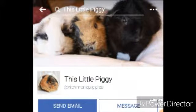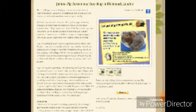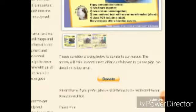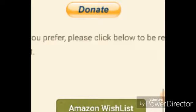And really, the work that these people do to save these animals' lives is amazing. Because, I mean, there's so many cat rescues and dog rescues, but there's not many guinea pig rescues. And if it wasn't for what they're doing, these animals would not survive. Not everyone can adopt guinea pigs. If you're not near them, or if you're too busy, you can't adopt them. But what you can do is donate.